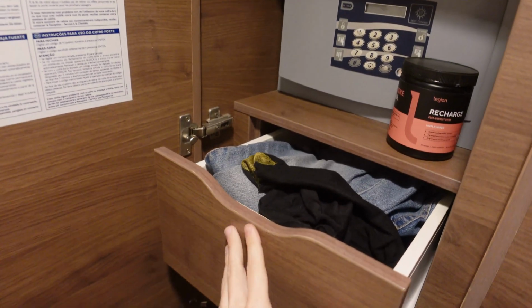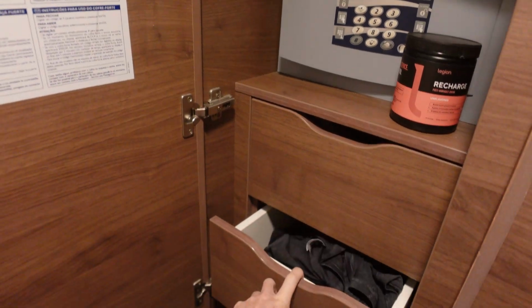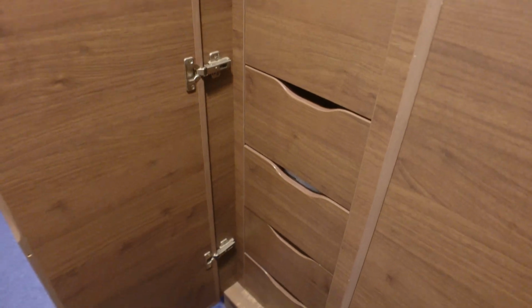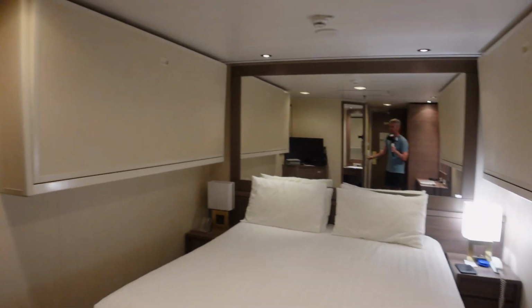You're going to have some drawers over here. These are very shallow drawers, but they will get the job done for you. And there's a ton of them, so if you're traveling with somebody, it's easy to section that off and know whose cabinet is what.